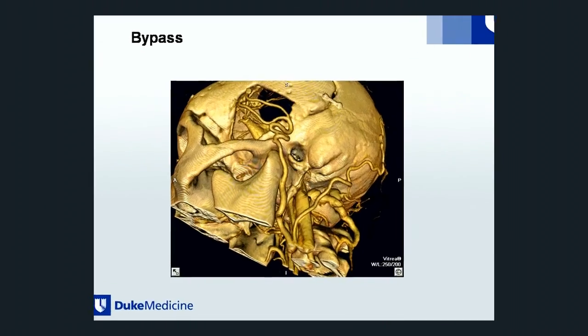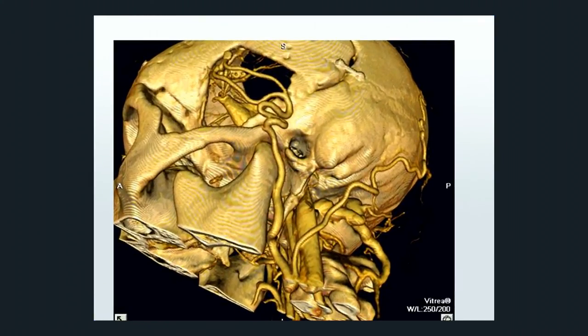Can I clip this aneurysm? Well, this is a giant aneurysm. There's no way, even if I stop her heart, that I can get a clip to close across this. And besides, if I do, there's all these little blood vessels here that I can't see, which would just disappear into my clip. So what can we do for her? Well, we can bypass her. And this is what I did.